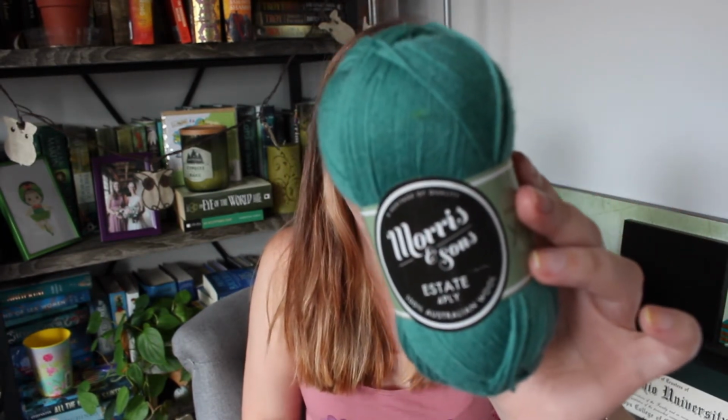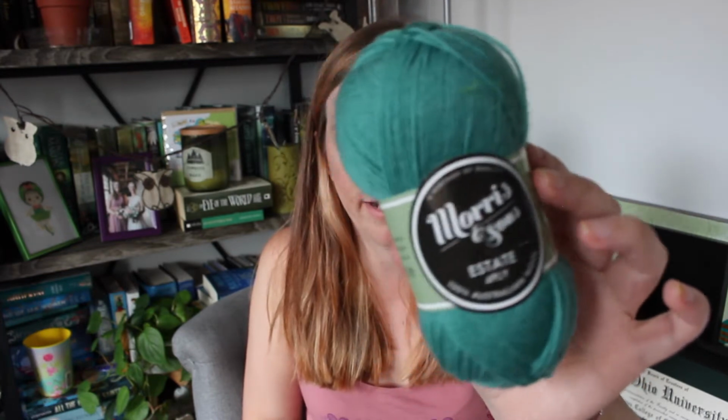And I went through I have a basket of commercially produced sock yarn, and I was reminded that I have Morris & Sons Estate 4-ply, and it's 100% Australian wool. Morris & Sons was this yarn store that my best friend and I found while we were walking around Sydney. And I bought yarn and I've not knit with it. And I was in Australia in 2014. I'm a hoarder.